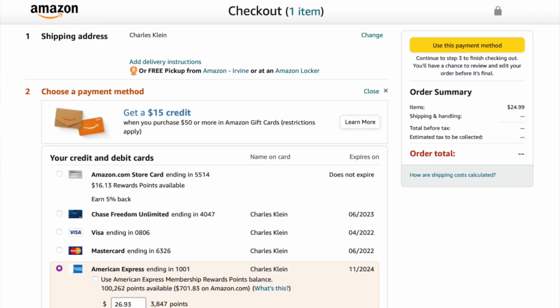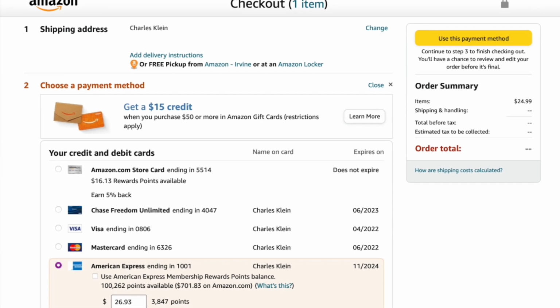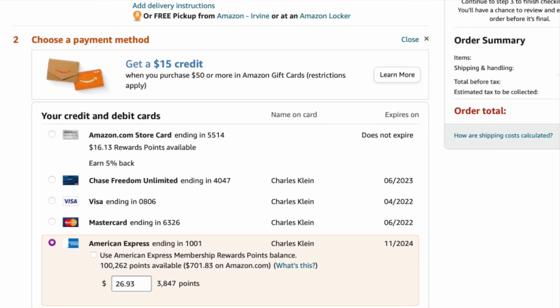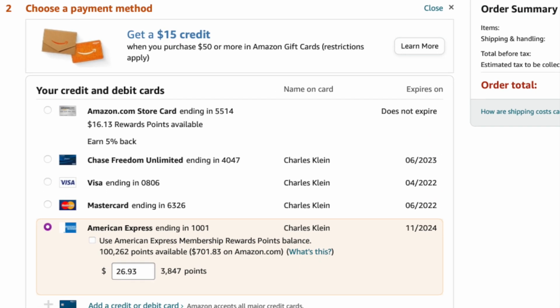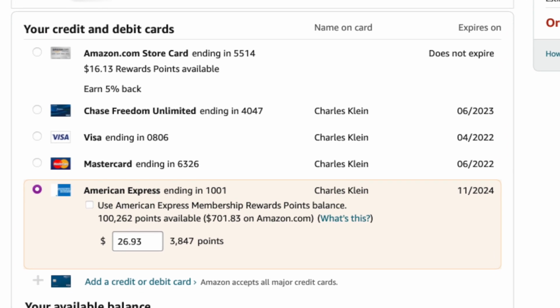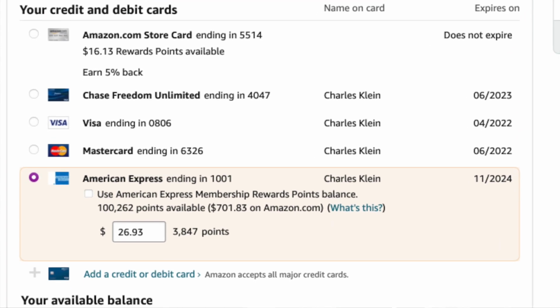Now, most of these partners let you link your Amex account in their website, and when you're checking out, you can simply choose your Amex account, and you'll see the points available to apply. So for this example, using Amazon, you can see in my cart, when I change the payment method to American Express, it shows 100,262 points available, and that my purchase of $26.93 will cost 3,847 points.